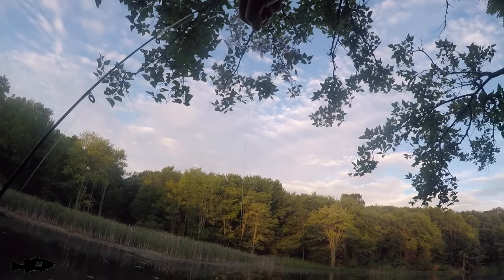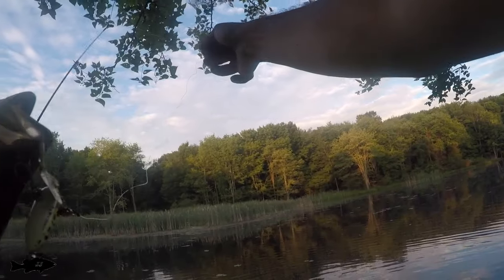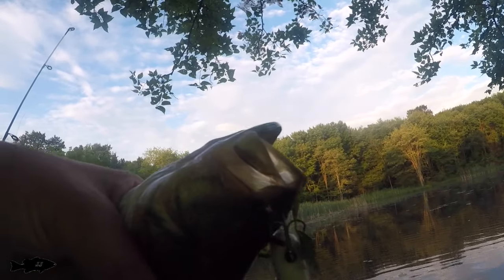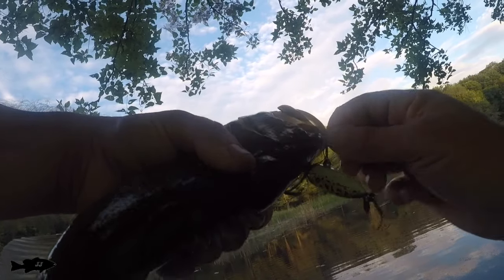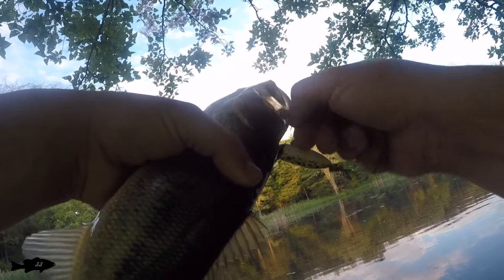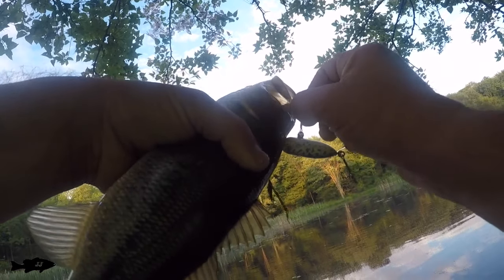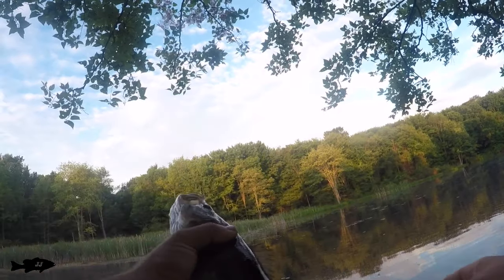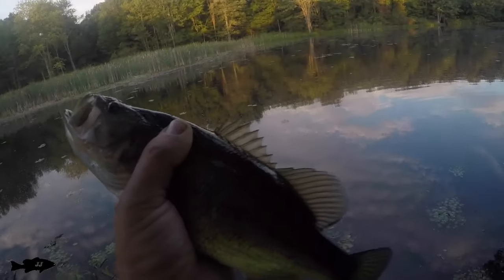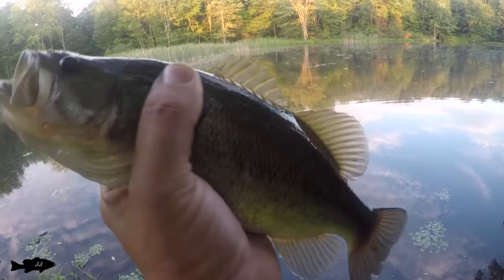Oh, this is a perfect football shape. Look at this. He's stocky for a little bass. I told you, right in front of me. Downsizing the lure worked. They weren't hitting the big frog. Put the torpedo on. Slammed it right away. Had a big blow up, and then two casts later, I got him. He is a real healthy fish. He's not big. Perfectly football shaped, real healthy looking bass.